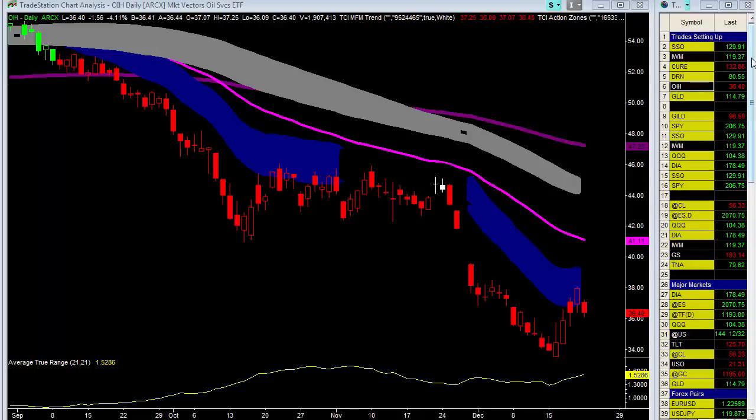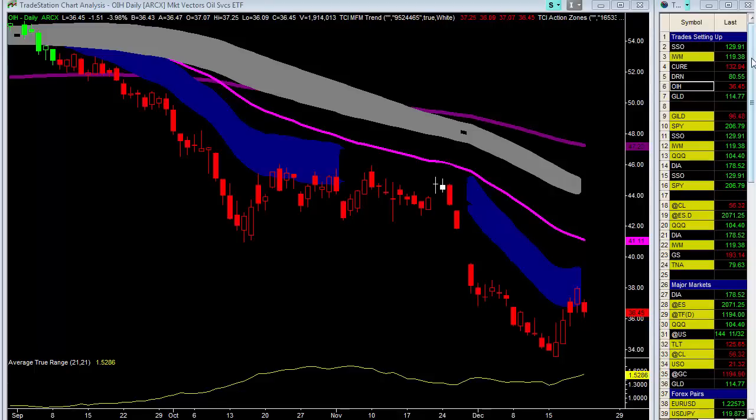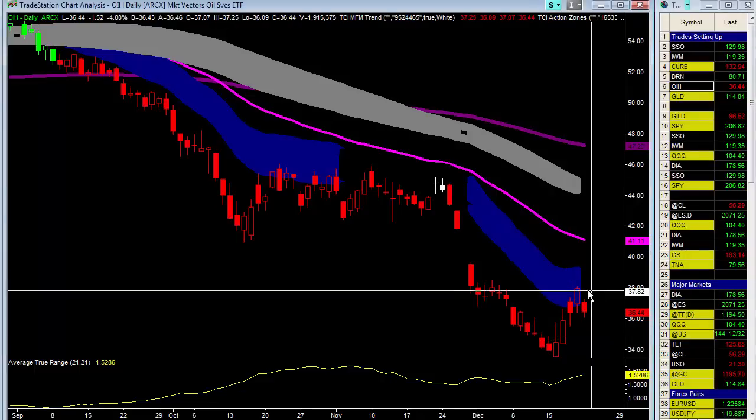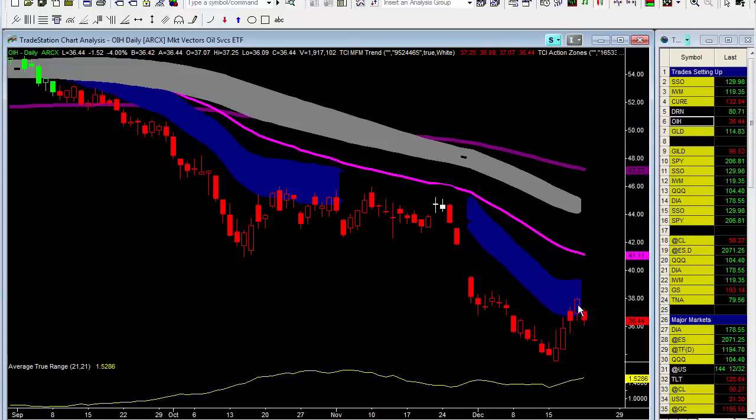And let's first start off by talking about OIH, the ETF OIH. It's the Market Vectors Oil Services. And if you recall last week, I was buying this market right down in here at $35.15, looking for the market to bounce between the blue action zone, right? The lower and the upper end. Look at where the market went to. It went to $38 and let's see. Traded up to 38.07 before kind of coming back a little bit to 36.42.